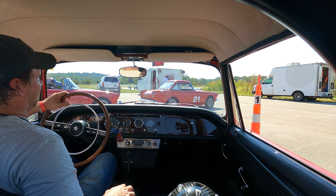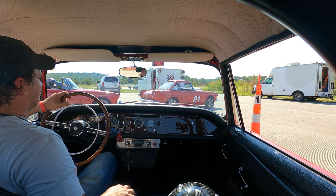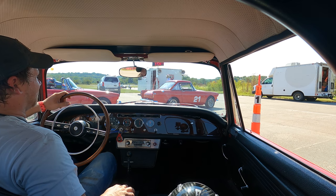Was a 46.3. My dad just had a 59.5, so I've been taking a second off every run, and my dad's been getting better as well.